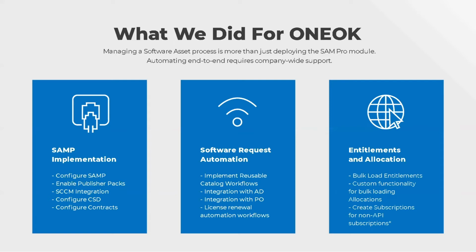Of course, we addressed the entitlements and allocations as well by performing the bulk load that Shane was talking about. In addition, we created some custom functionality for bulk loading their allocations, something that was missing from the baseline platform in ServiceNow.